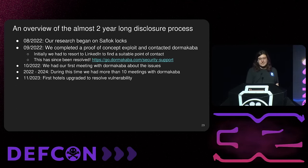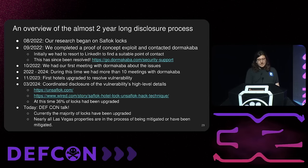I think we had at least 13 meetings with dormakaba talking about the vulnerability and how they were going to fix it. As I mentioned, it's 3 million hotel locks, and I don't think they were fully ready to do that upgrade for a while, and it was quite a painful change. But in November 2023, they upgraded the first hotels to resolve the vulnerability, which was great.